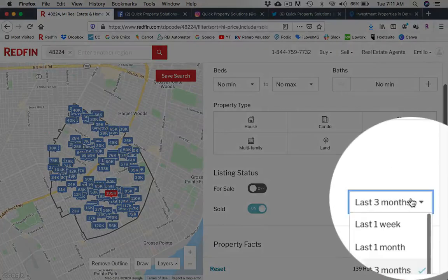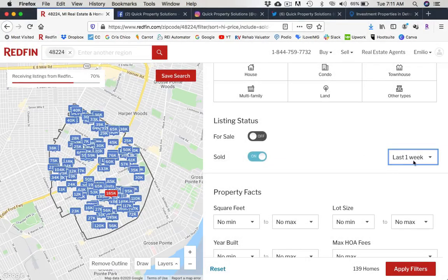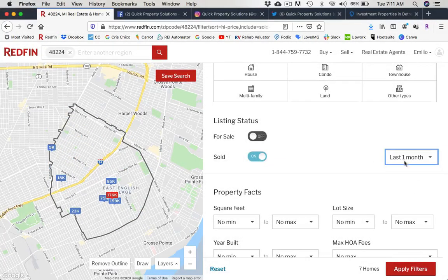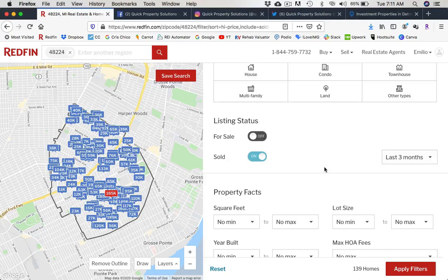And then on the right here, you could pick your duration. So you could see what's sold in the last week. You could see what's sold in the last month. And you can see what's sold in the last 3 months. Your standard comparable. So the reason why we were talking about this was because of the BRRRR method.